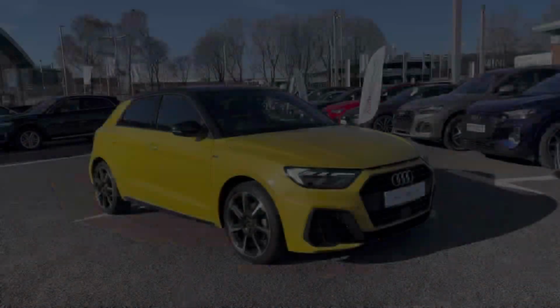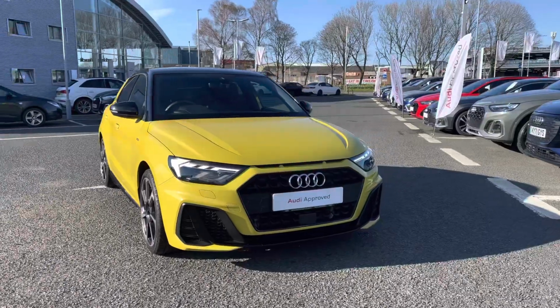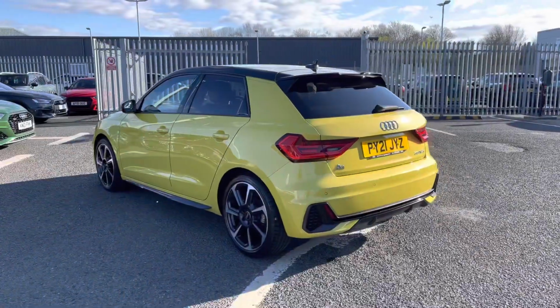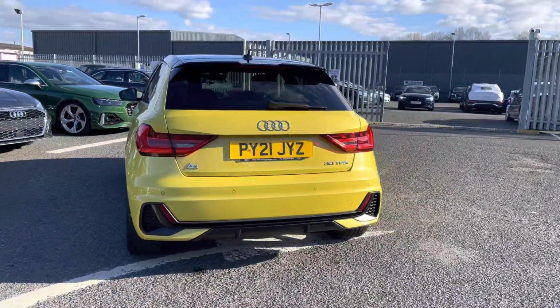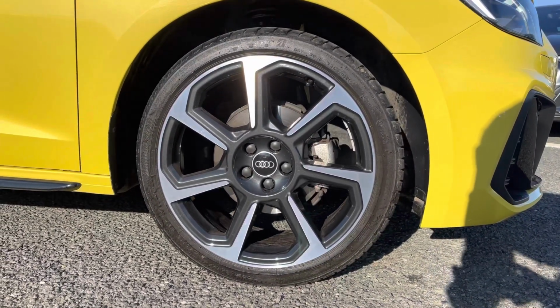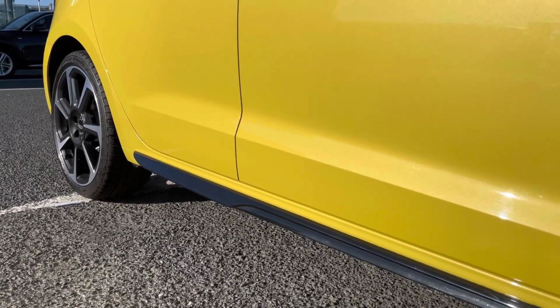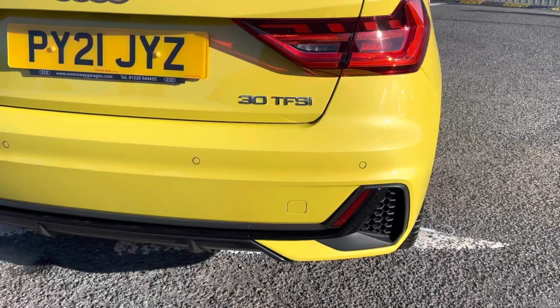Here we have the approved used Audi A1 Black Edition, finished in the very stylish Python yellow. It's a 1 litre petrol sporting the S-tronic gearbox, drives amazing I must say, and it does certainly look the part. It's sitting on those stunning 18-inch 7-spoke rotor design alloys which complement the exterior styling perfectly. You have got the black styling accents on the vehicle, really contrasting very nicely with the yellow finish.